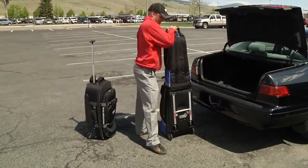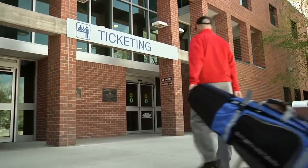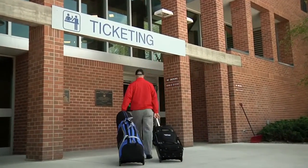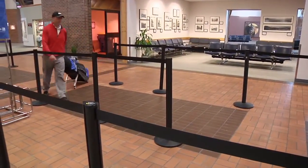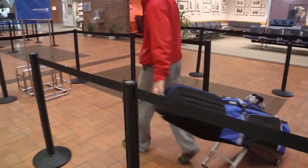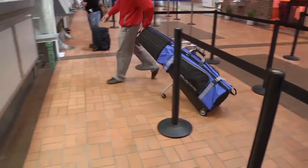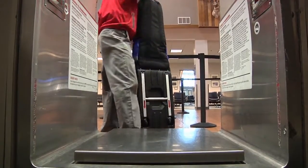Fully loaded, Club Glider's legs support 100% of the weight, eliminating on average over 45 pounds of pressure from your shoulders and back. Thanks to the maneuverability of Club Glider's pivoting wheels, walking around is effortless. With the Club Glider, the repeated bending and lifting while waiting in line is a thing of the past, and the wheels retract in one easy motion for secure travel.